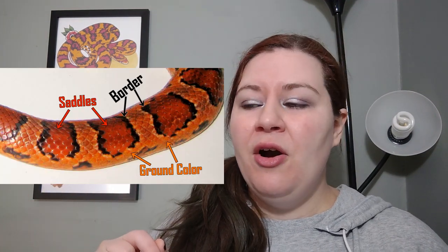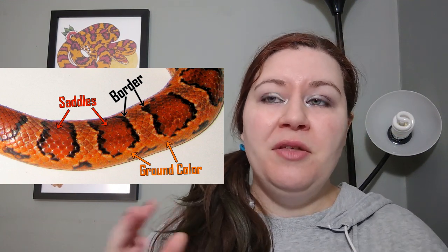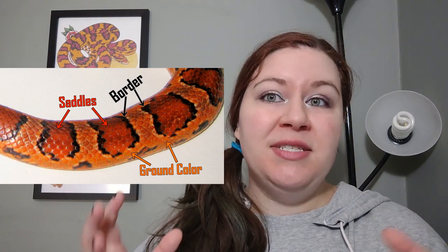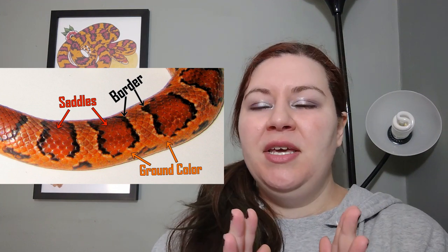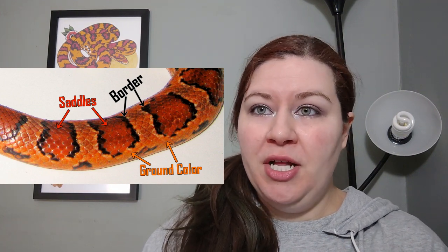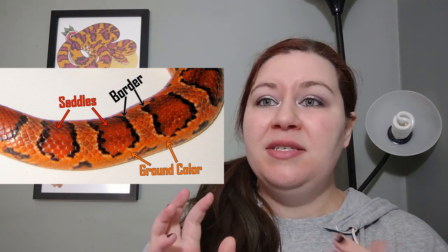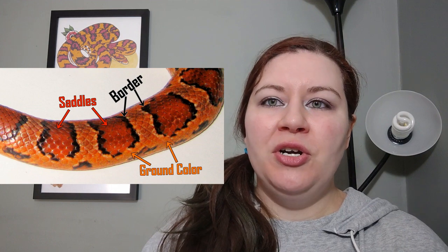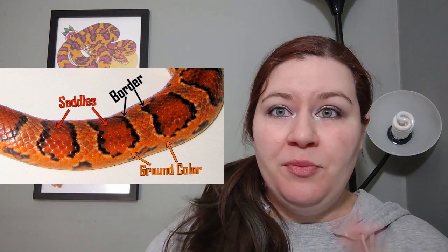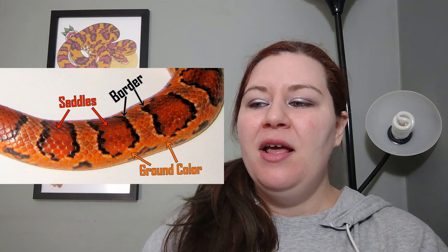Saddles on a corn snake are the blotches that are usually going to be the darker color of the two main colors. If you look at a corn snake, you're going to see three main sections of pattern for the most part. You're going to see the background color, which is usually a light color. You're going to see the border color, which is usually the darkest color on the corn snake. And then you're going to see the saddle color, which is usually the darker of the colors. So usually the saddle borders are either going to be black, white, or maybe a gray, something like that.